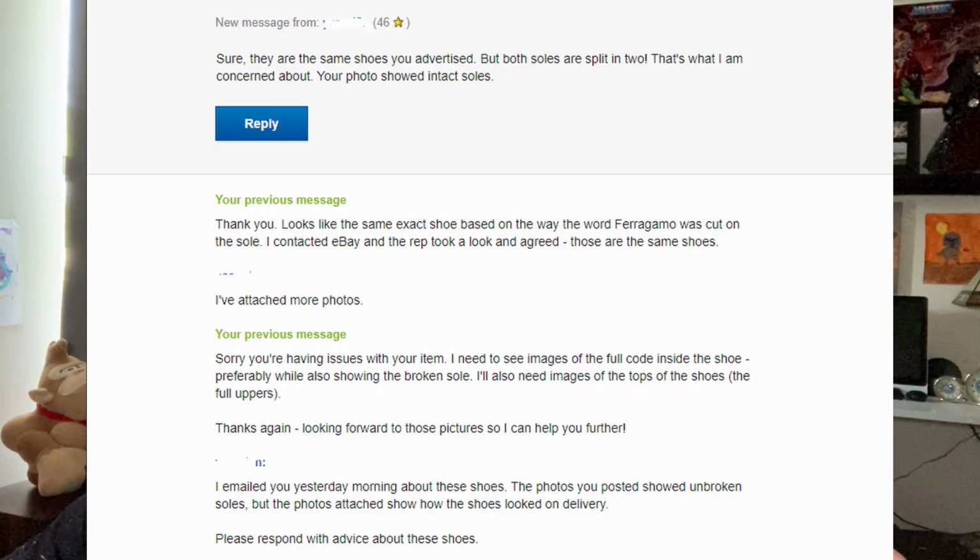And now here is this buyer's response. Sure, they are the same shoes you advertised, but both soles are split in two. That's what I'm concerned about. Your photo showed intact soles. All right, let's give this buyer the benefit of the doubt. Let's go over the pros and the cons.